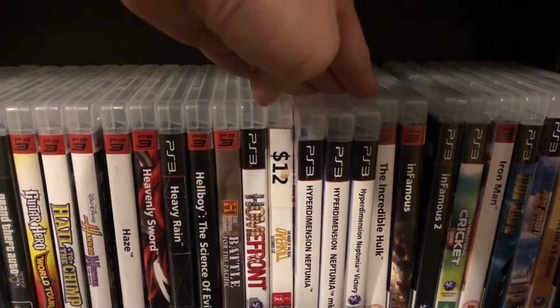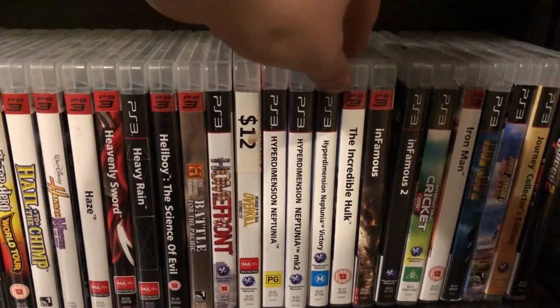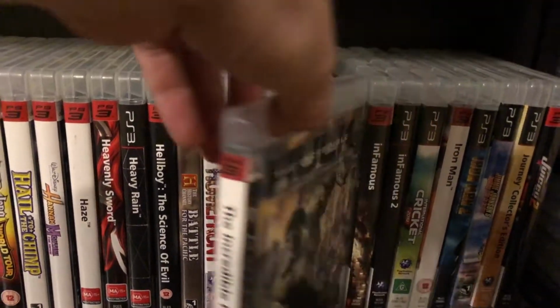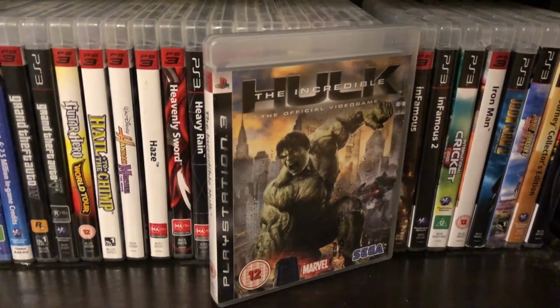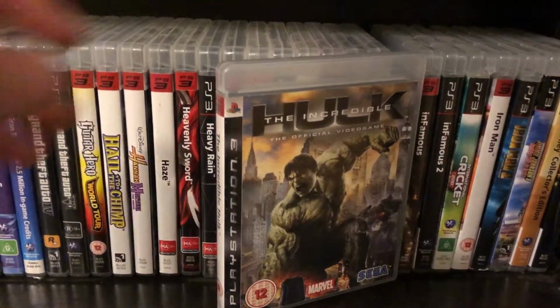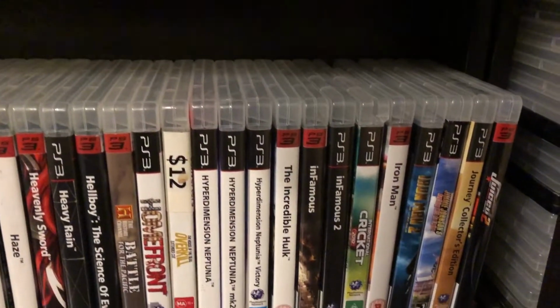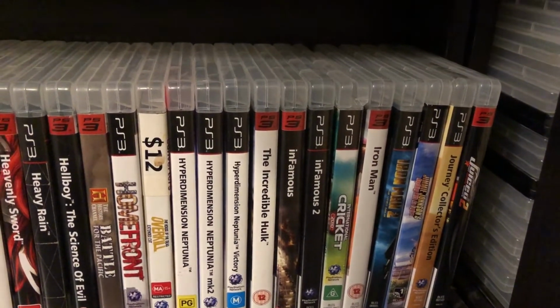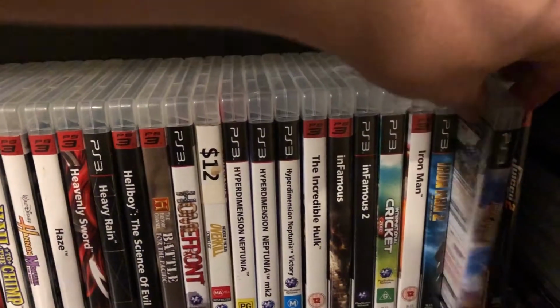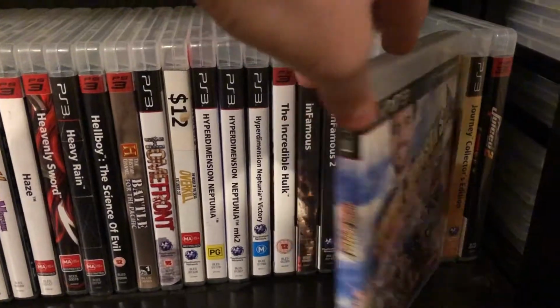Hyperdimension Neptunia games, continuing to go up in price. I highly recommend picking them up if you see them cheap. This one here, The Incredible Hulk, was quite an expensive one. And I say expensive when I mean there was about $25 to try and get that one there, so not an easy one to pick up. Iron Man 1 and 2. There's another American exclusive here with Jimmy Johnson's Anything with an Engine, which is quite a funny game.